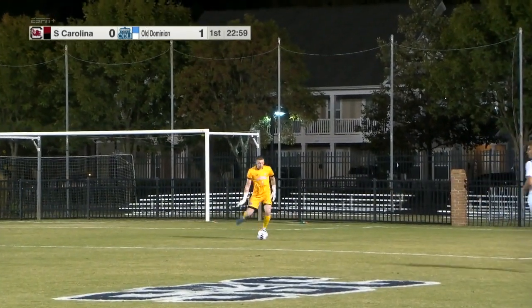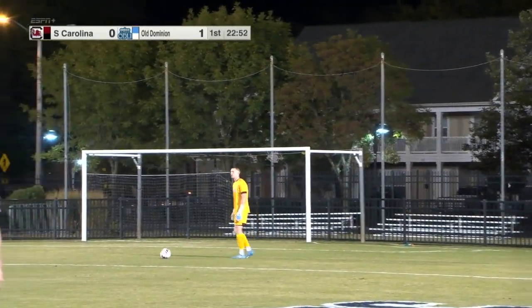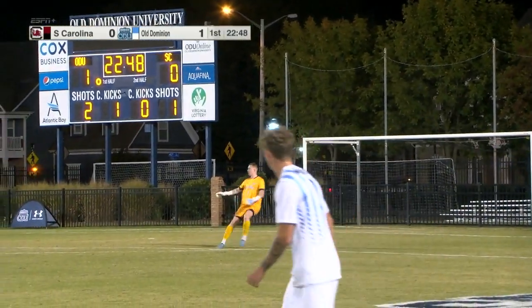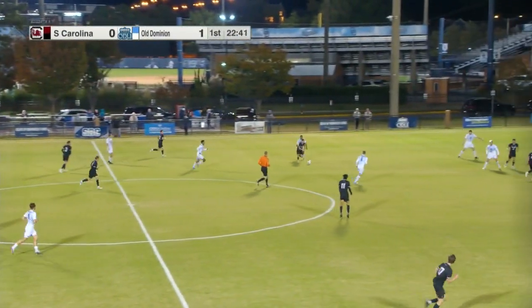So still, we've only got 1 shot on goal for the Gamecocks, and that came off a free kick. Wasn't much of a problem for Statham. It was aimed right at his head. Apparently had to move to make that stop. Dangerous ball forward. Doesn't get through to anybody in a white shirt anyway.